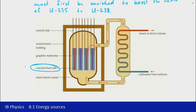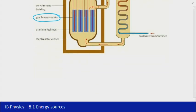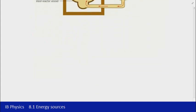You can see there that there are a few other parts to the nuclear power station that we need to consider. The ones that we'll consider here are the graphite moderators and control rods. We'll talk about some of the other aspects later on when we start to get to the safety aspects. So the first thing to note here, we'll talk about the graphite moderators.